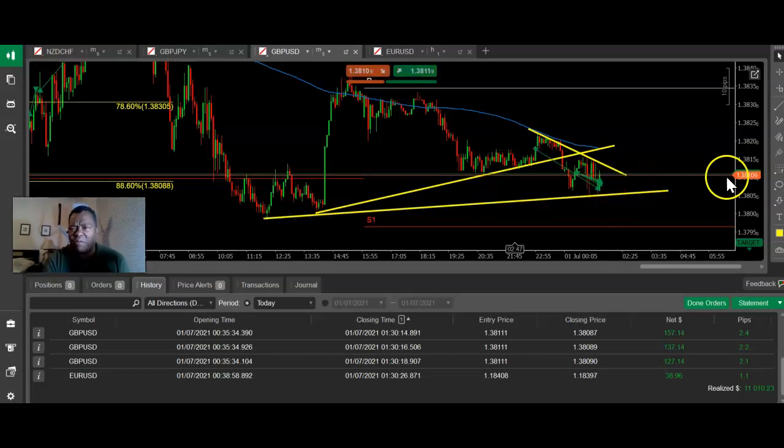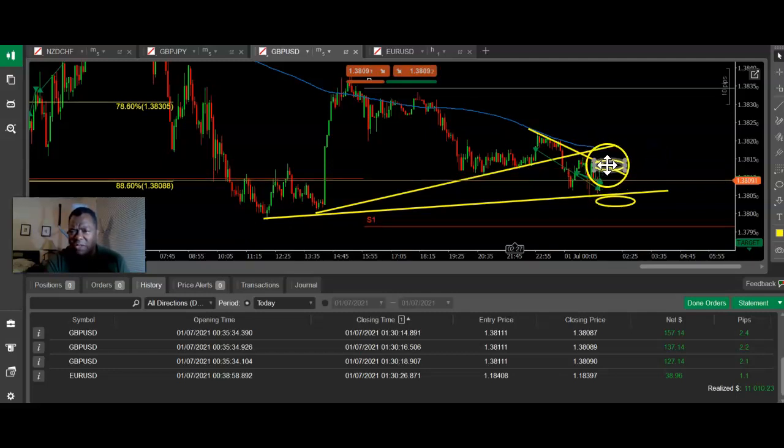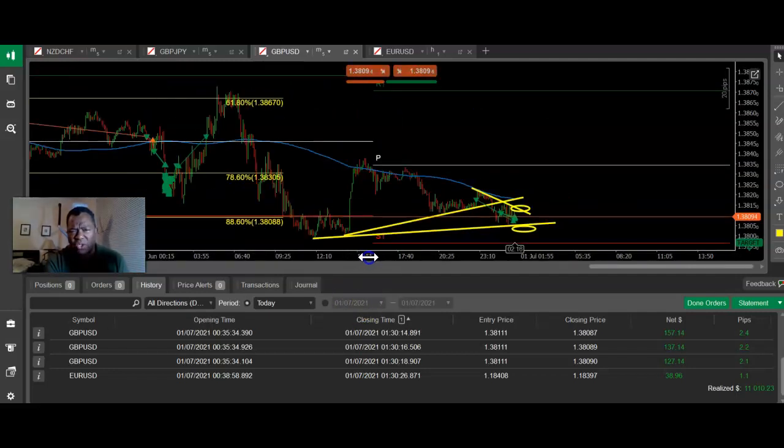Now, if this level breaks, and I think it will break later on in another half hour or so, then if we do break it, I re-enter. Or another way of entering the trade is to trade it against resistance, right? So the price rallies up in here and spikes hard, I would sell it. I would fade it. I wouldn't try to buy a breakout, because the price action is so bearish.